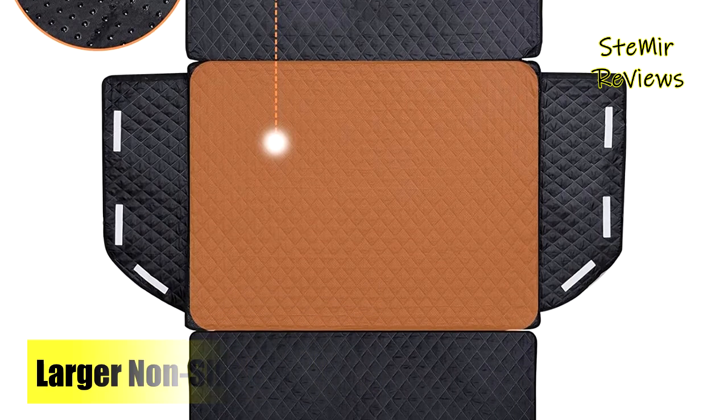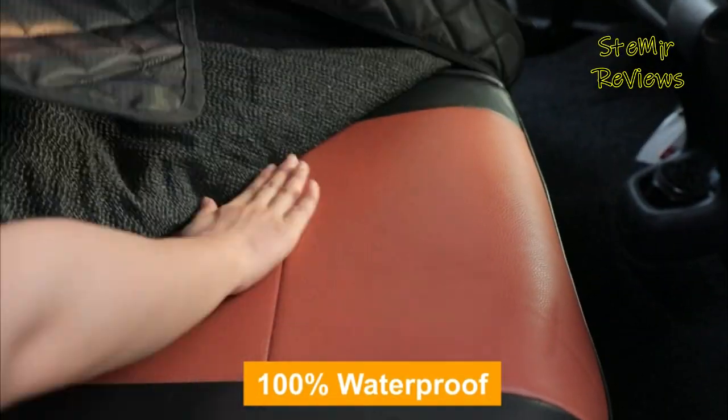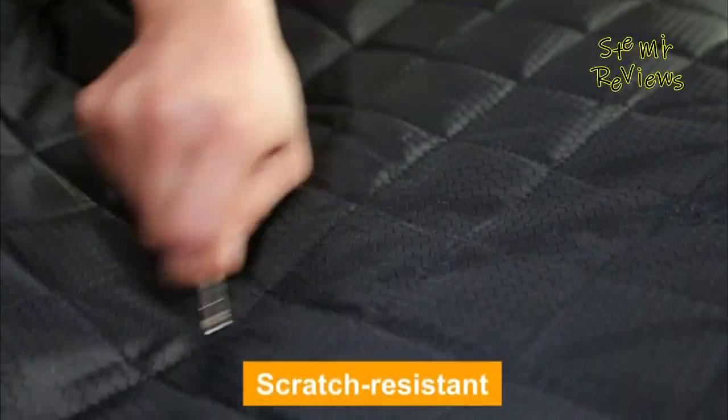Served as the car seat cover, pet seat cover mat, and family outdoor picnic mat, or as the luggage mat for your moving day, a good gift choice.